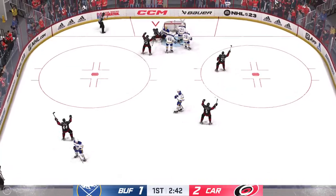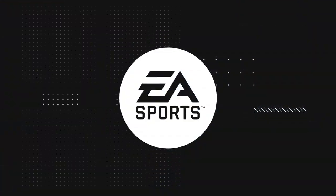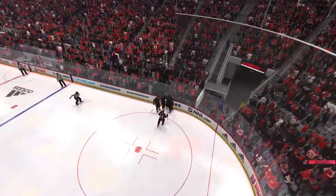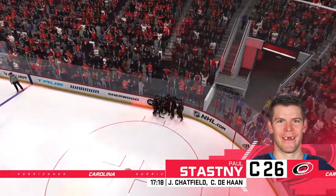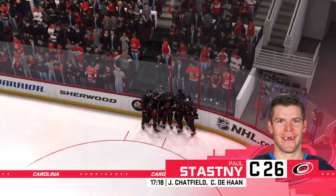Cuts into the paint! Scores! And they go back-to-back-to-back-to-back! The momentum in the game changes fast. You get one, now you know you've got a leg up. You want to get another if you can. They get them quickly, and now they've really put them back on their heels.